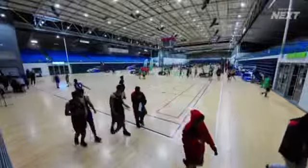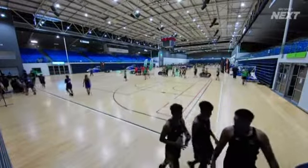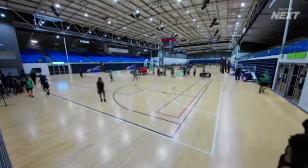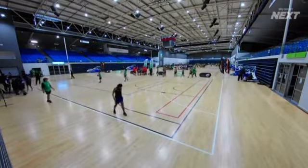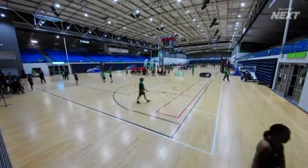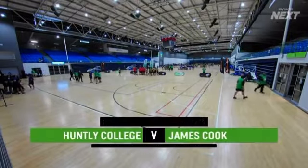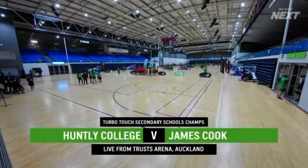West Auckland. It's a beautiful day outside and it's a beautiful day inside. We've had 3 televised games under our belt now, Gene, and we're getting closer and closer to the business ends of these rounds. So every touchdown is vital for these teams as we work our way to the finals, which kicks off around 1:30, I think it is.